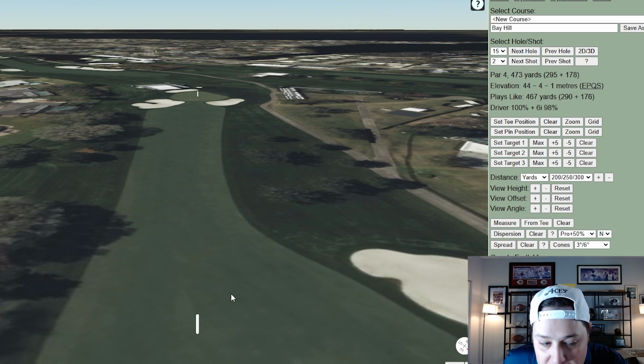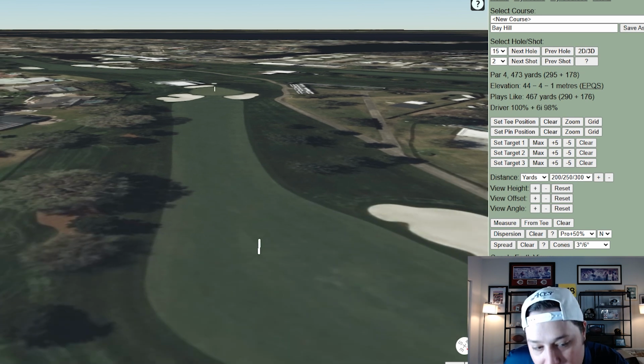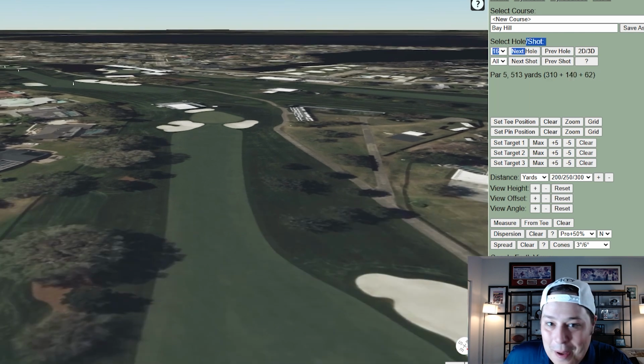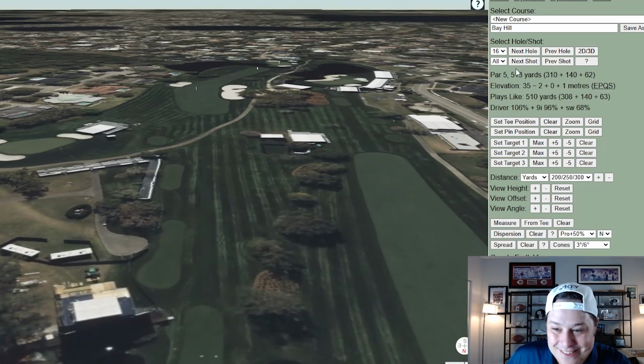This is where you can lose the event because you've got OB the whole way down the left here. You've got these trees which force a layup to the left side. Jordan Spieth in contention a few years ago, just like it was great to see him make that putt at 11, he fell victim out there to that sort of tee shot. So it's one where if you have somebody out there in contention, you might want to pucker up a little bit because that's the hole where it could go sideways quickly.